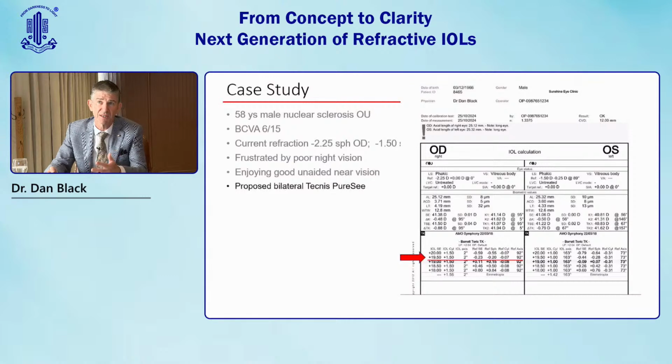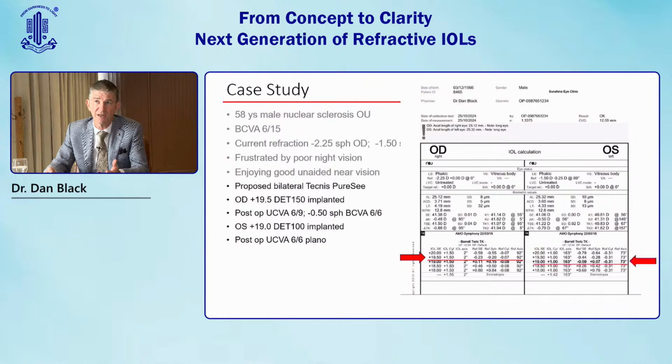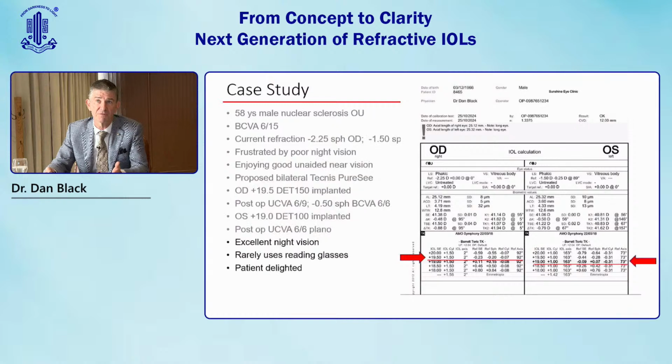I hope you can see on the screen here that I've targeted the first minus, and I've implanted the closest toric lens, the DET150, and it is important to not only correct the sphere, but to neutralize the astigmatism as well. And post-operatively, he's 6/6 with a minus 0.50 sphere. So we target the second eye as close to emmetropia. We put in a DET100 toric lens, and he's 6/6 plano. So he now has a half a diopter of monovision.